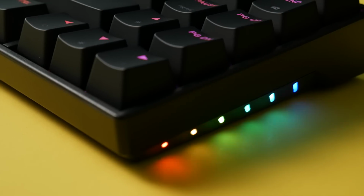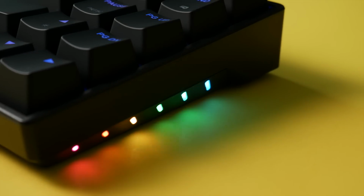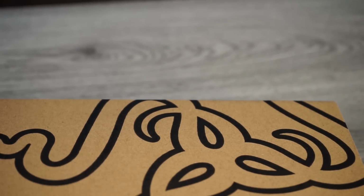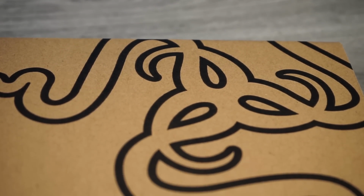So now let's move on to something completely different, and we're going to check out some keyboards. These are keyboards for your PC or your Mac, and especially if you're somebody that games, you would be interested in something like this. The first one we're going to check out is Razer's new Huntsman Tournament Edition. This is $130 for a keyboard that I think is super sensitive and really, really fast.